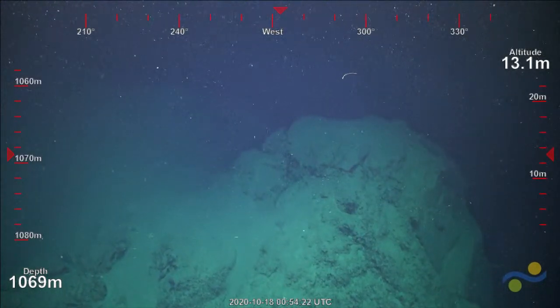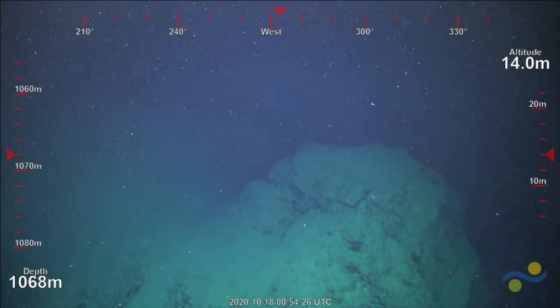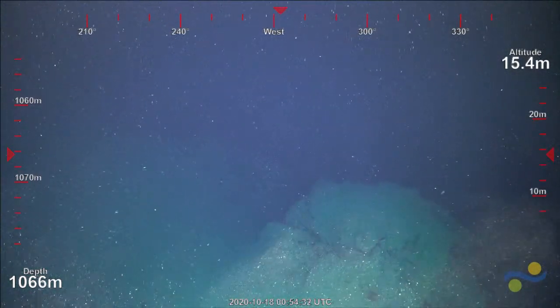So this is this one boulder at the very bottom. We haven't started climbing up the cliff yet. We haven't done anything yet. We've literally just been hovering around this one boulder at the very bottom of this 300 meter cliff.